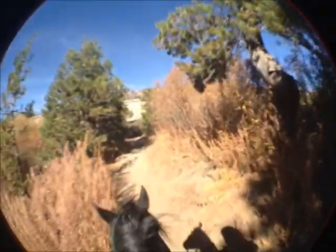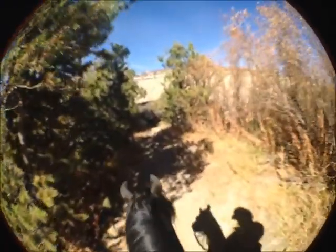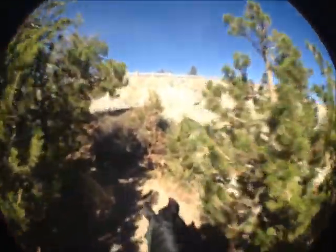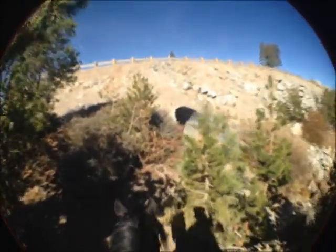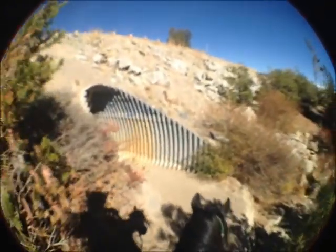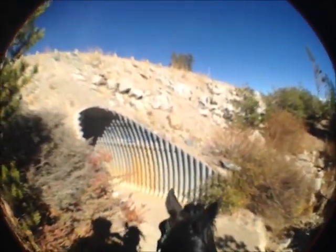There are two tunnels that get you underneath the freeway, either side. I'm not sure that Jackit's brave enough to go through them, but we'll see. I might have to get off and walk. What do you think, Jackit? I think you've been through a tunnel before. Go on then. I really don't want you to go off the side. Go on.